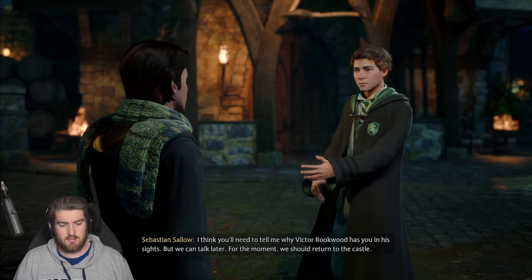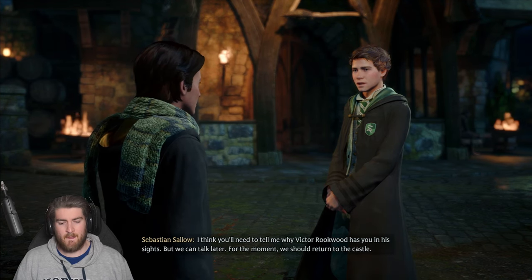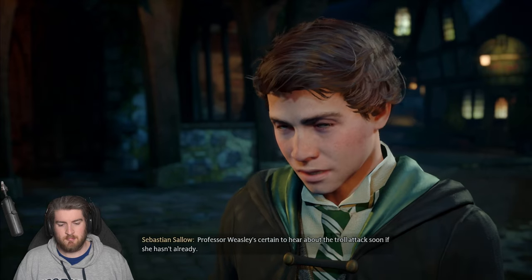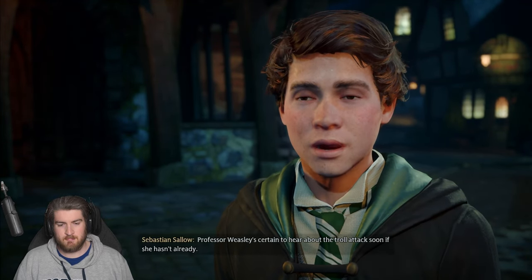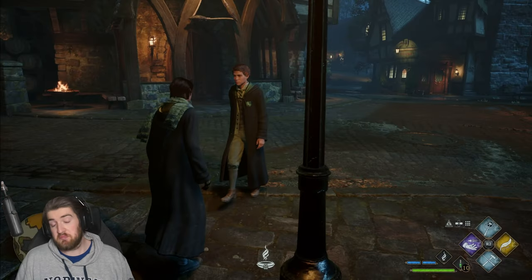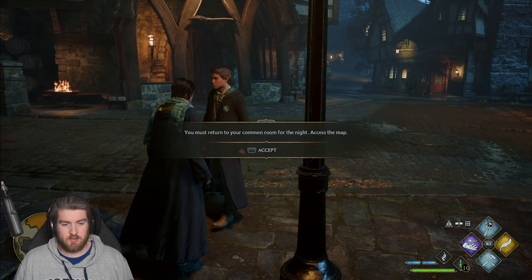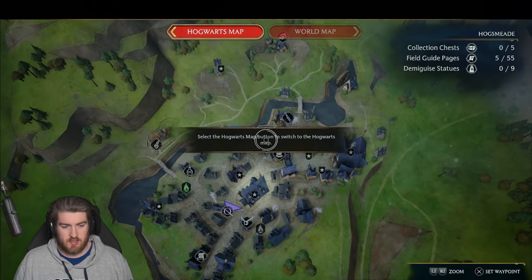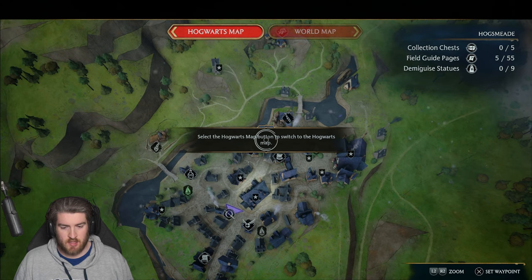I think you'll need to tell me why Victor Rookwood has you in his sights. But we can talk later. For the moment, we should return to the castle. Professor Weasley's certain to hear about the troll attack soon if she hasn't already. Don't want to risk another detention for getting back after hours. Must return to your common room for the night, except. See the Hogwarts button? Switch to the Hogwarts map.